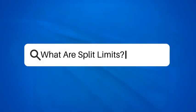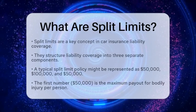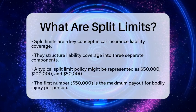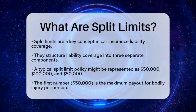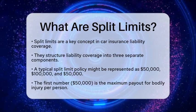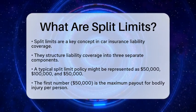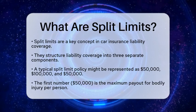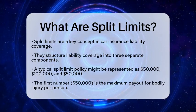What are split limits? If you have ever wondered how car insurance works, you are not alone. One important concept to understand is split limits in auto insurance liability coverage. So, what exactly are split limits? Split limits refer to a specific way of structuring liability cover in your car insurance policy.